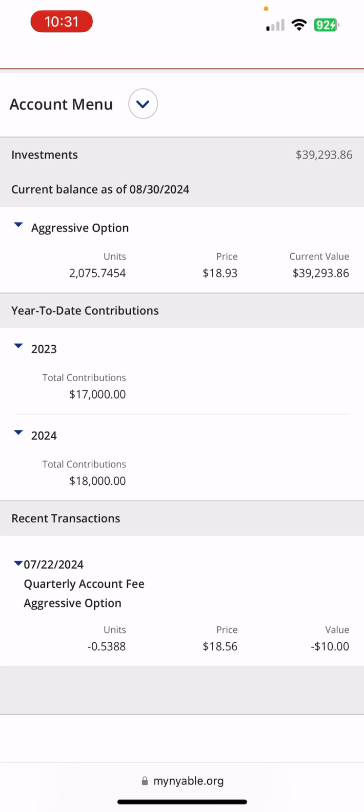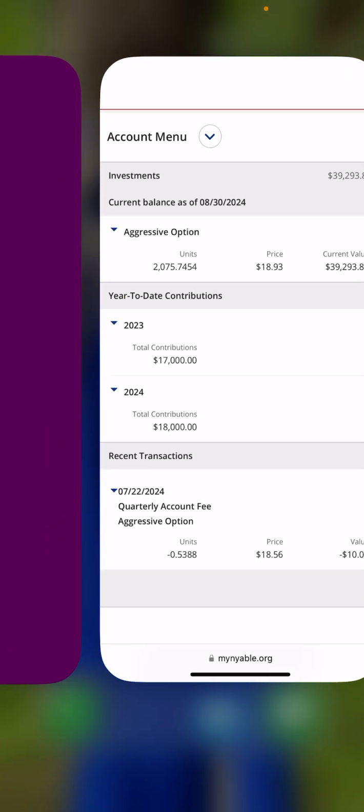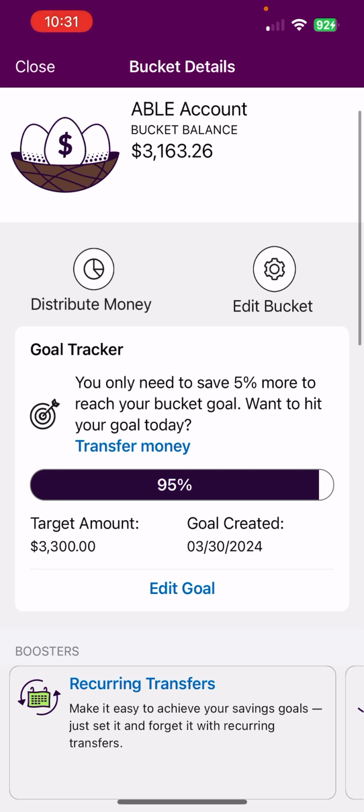So let's move over to the sinking fund that I started. I have it in my Ally savings account. It's an online high yield savings account, and it allows you to create buckets. One of the buckets that I created was the ABLE account sinking fund. As you can see here, the balance on that is $3,163.26.